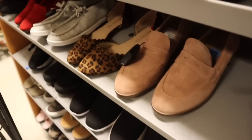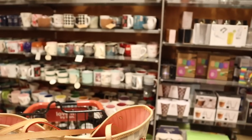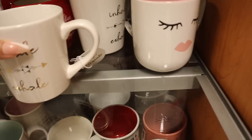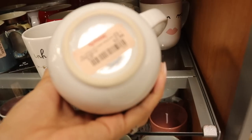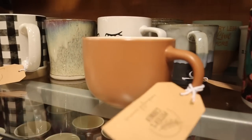Please let me know. And here's the brand restricted again. I keep seeing these and I keep falling in love. They're so pretty. So I know this is super random, but right next to the shoes, they actually have really cute coffee mugs. This one says, inhale, exhale, I love yoga. But this one definitely stood out to me. The pink lips with the eyelashes, and it's pink inside. This one is $4, obviously way cheaper than going to Five Below for a coffee mug. So definitely head here.